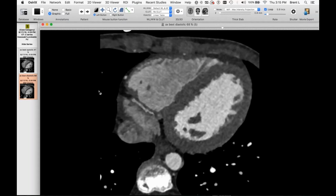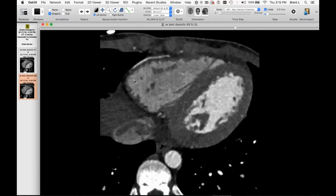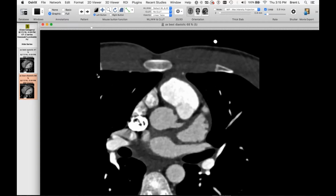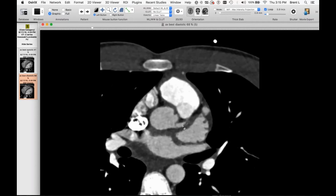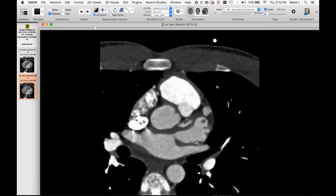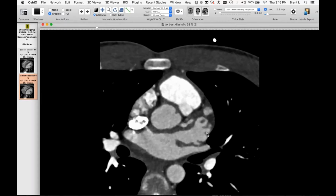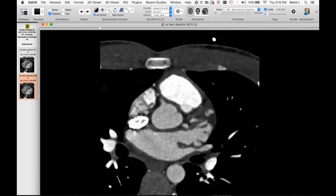You can see just really tortuous RCA, a large acute marginal branch that's shooting across toward the left. And let's back up here to see why that is the case, why those collaterals are present. Here's the left main, of course, and you can see that here's the LAD, and that's completely occluded. Here's the circ, the proximal circ.